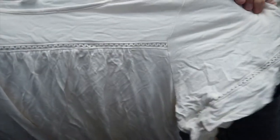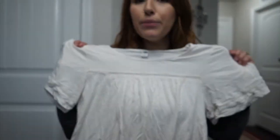It's Old Navy and it's a cream color. And just the details in the shirt, it's really simple, but still really cute. It definitely has a baby doll vibe to it, but it's adorable.